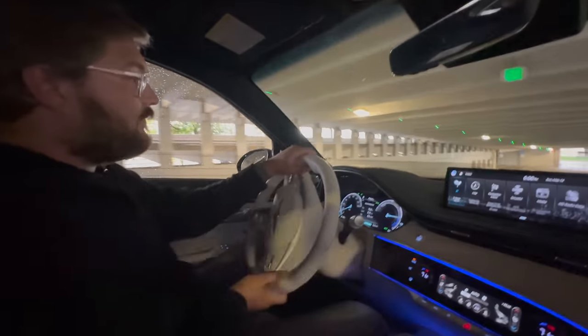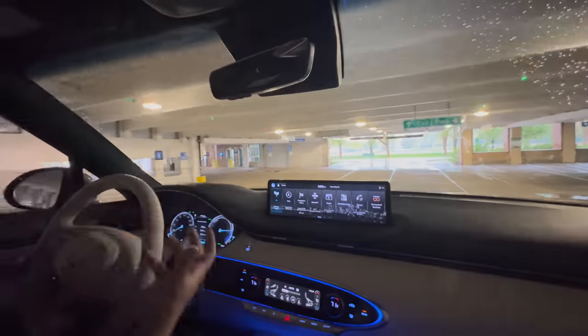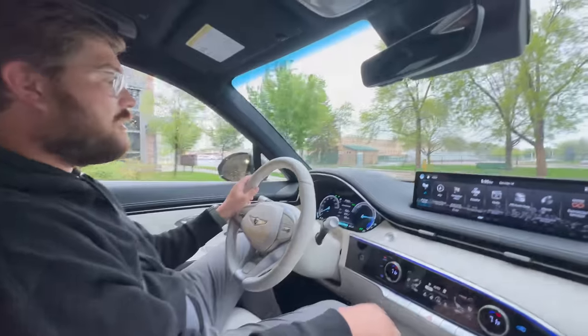The steering is very light. It's, as you would expect, very direct. Not much feel. It's not a performance car. It's not meant to be. But then there's, like I mentioned, all of those drive modes.